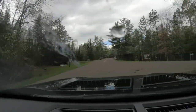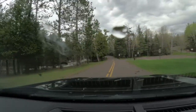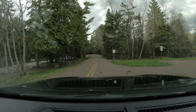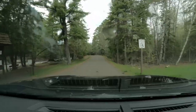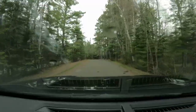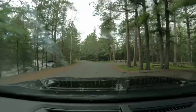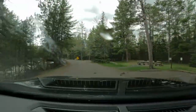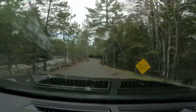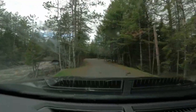Waterfalls and covered bridge. So this is where we're gonna go. There is a waterfall over here and a covered bridge. You can see the water right next to the road, which is kind of cool. One lane bridge. Oh, this is really tight. Holy cow.